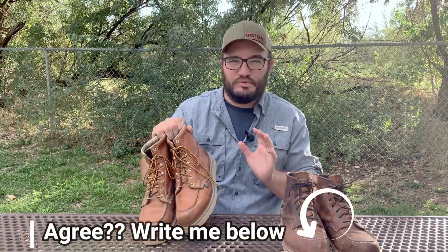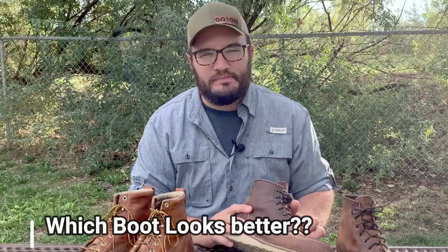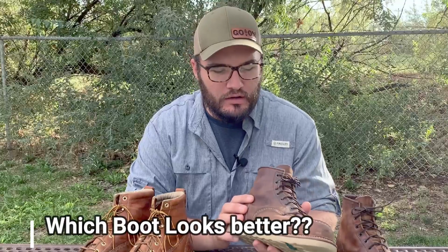Now they have this boot offering in the Crazy Horse. Of course, you're gonna see a bunch of different colors here in Redwing. They keep playing with different colors on their mock toes. A lot of people have fun with all the different variations. They have some limited edition runs and stuff like that. But we're gonna try to focus as much as we can just on these two boots today. At any rate, I feel like this is a better look and better profile all around.